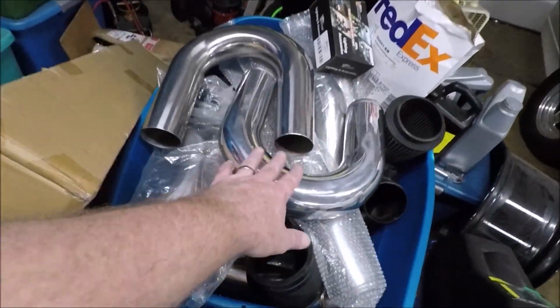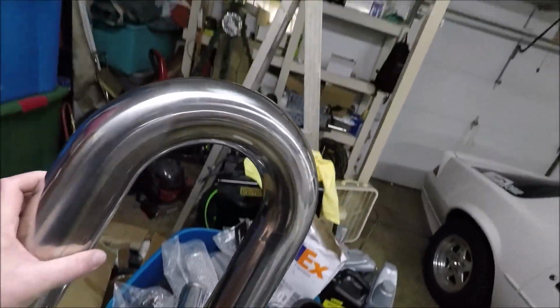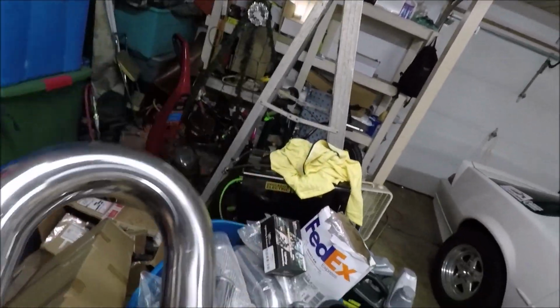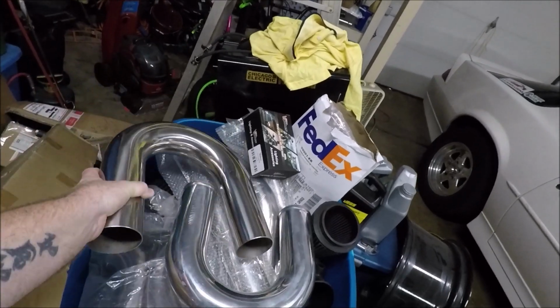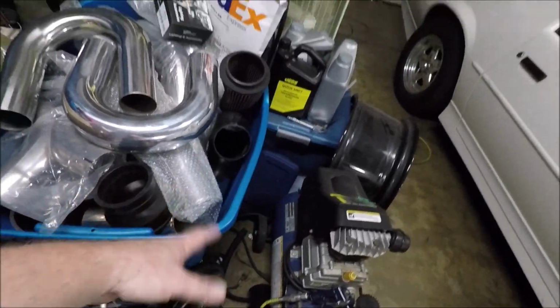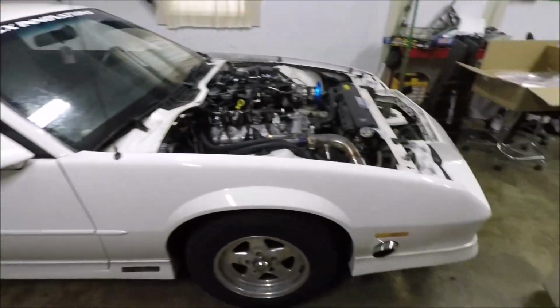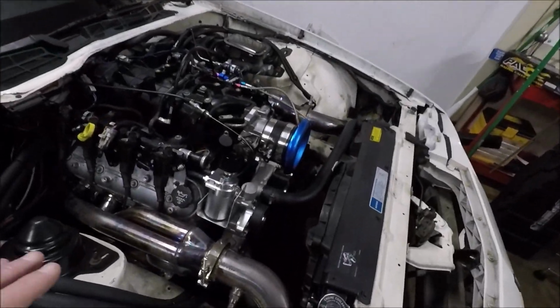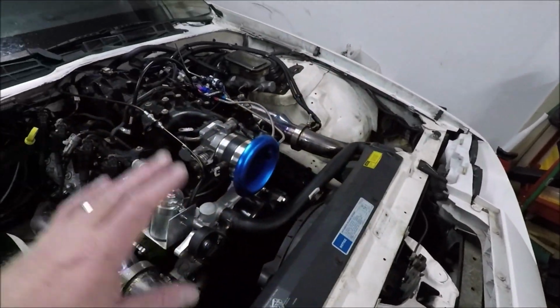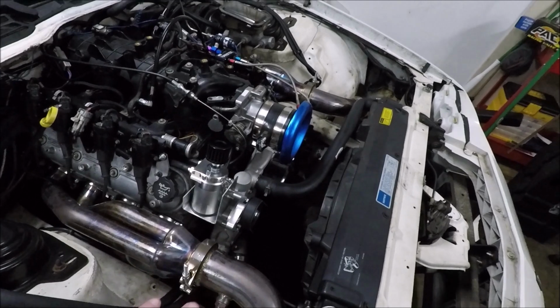And I do still have, this is aluminum, but this is stainless. This is one of the U's that's left over from the last stainless kit, and there's the other X pipe, and a bunch of other pieces of stainless left in there. So the plan here is the turbos are going to be right here. They're going to be on either side. I already showed you a picture of that earlier in the video.